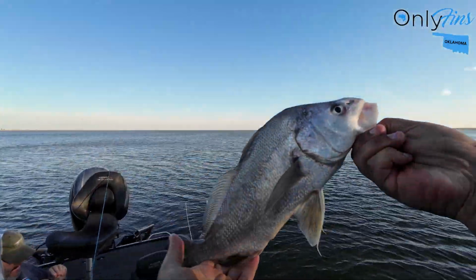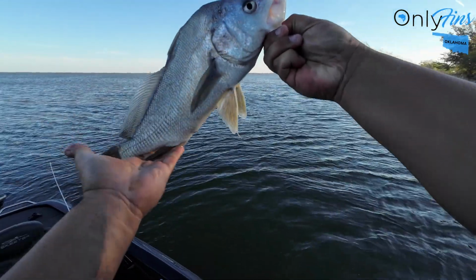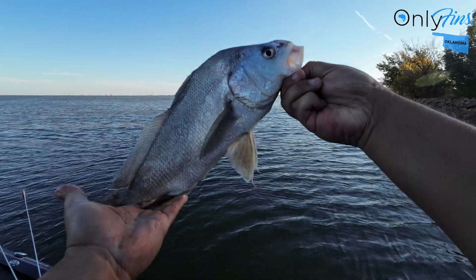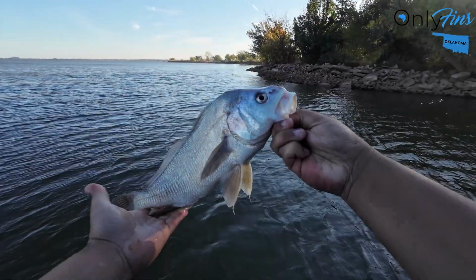They like it. Look at this, folks. It's not what we're going for, but it's a nice little white drum. I don't know if you guys eat those, but they're everywhere in this lake. So we're just going to throw this guy back because he's a trash fish. Nobody wants him.